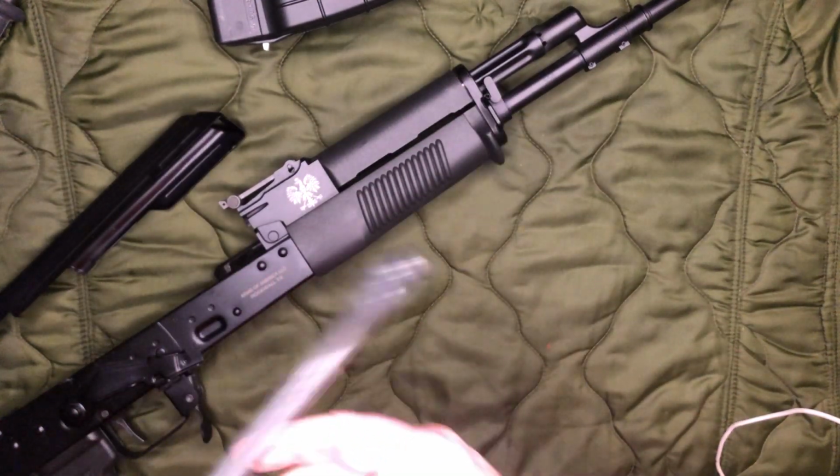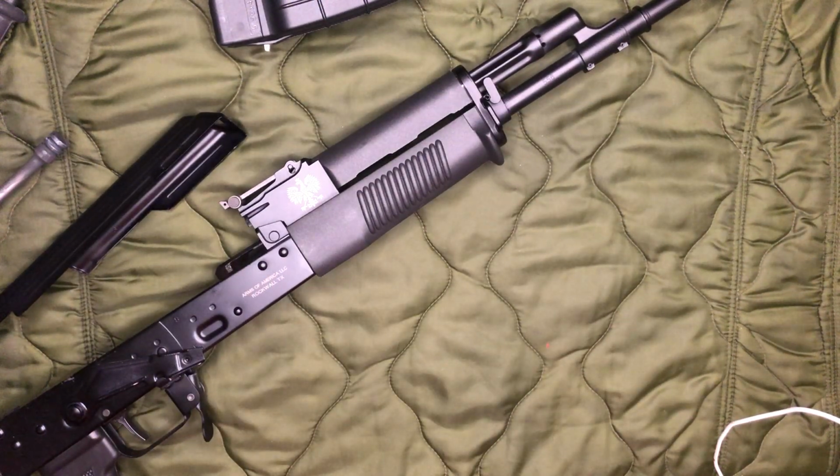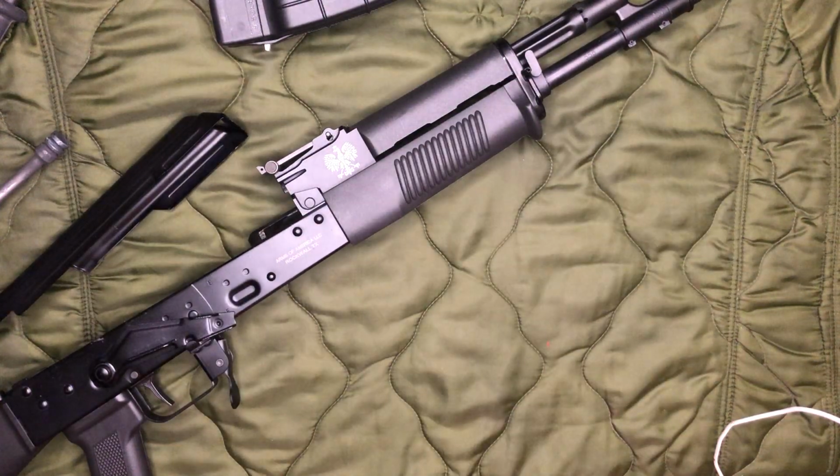But yeah, and it was pretty darn accurate, guys. I'm not the best shot in the world. I'm not going to lie to you, especially as I get older. And then especially as I was going through all those mags and the heat waves were just coming off of this and I was really squinting. This thing maintained to be accurate. I was very, very happy with it.